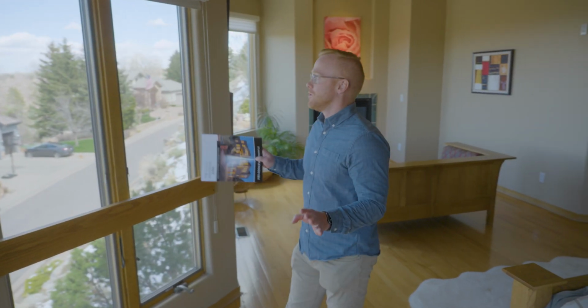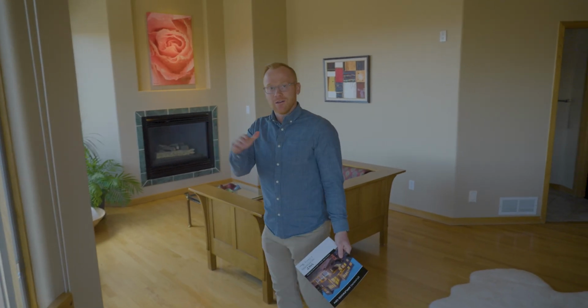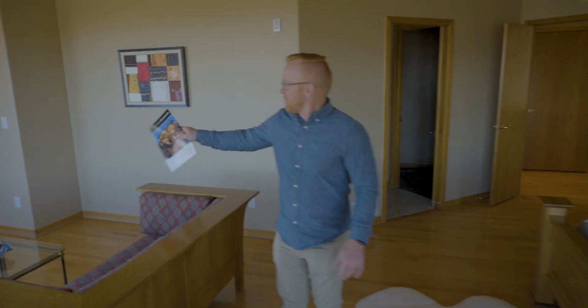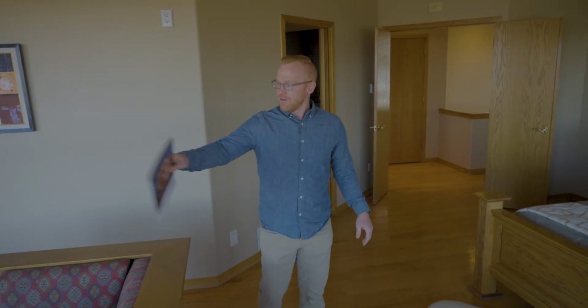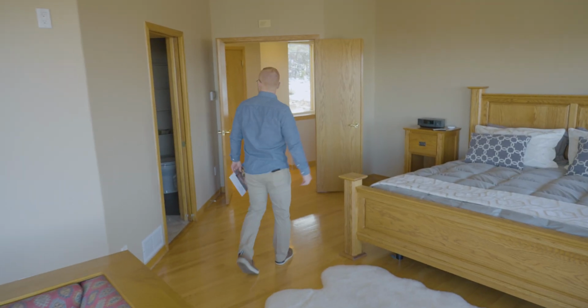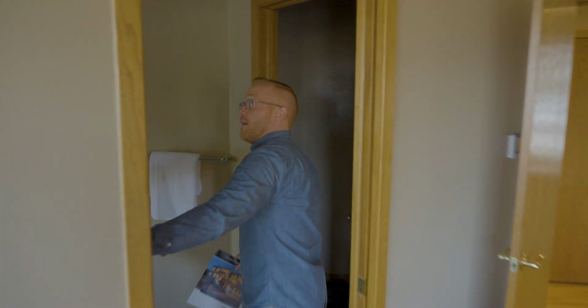We are in the primary bedroom now, and again, I just can't get over the mass amount of windows and views, even better views from up here because we're above the dining room that we were just talking about. In this primary bedroom, you have your own fireplace. You have a nice little kind of reading nook here. And if you come back over here, you enter into the bathroom.